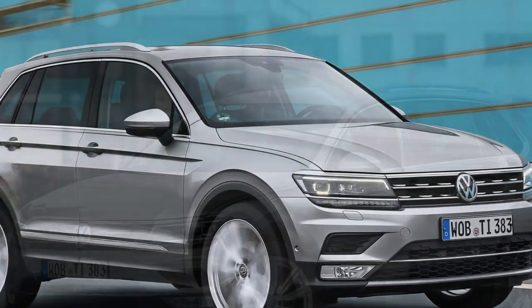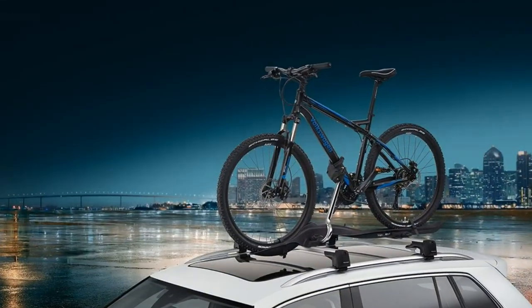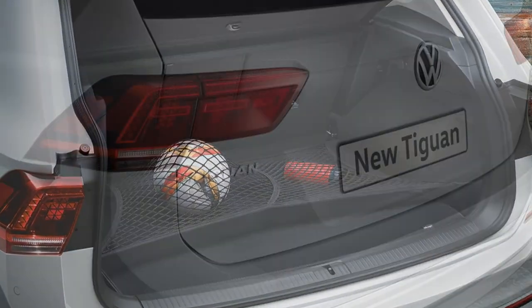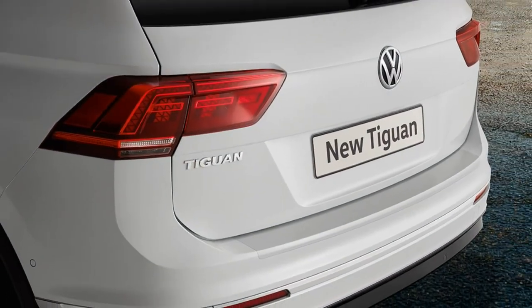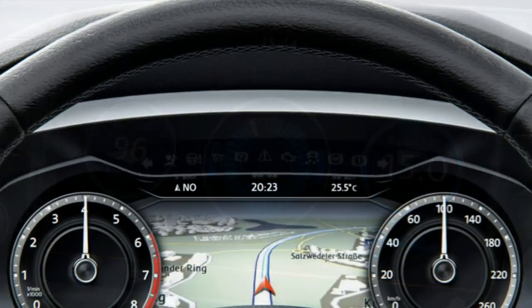As with most crossovers, you're sat high in the Tiguan, with a commanding view of the road ahead. Finding a comfortable driving position's not an issue, especially with the Ergo Comfort seat on high-end models offering 14 planes of adjustment. Spacious passenger compartment front and back.